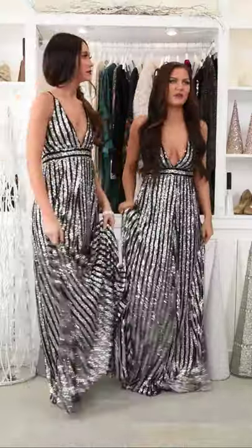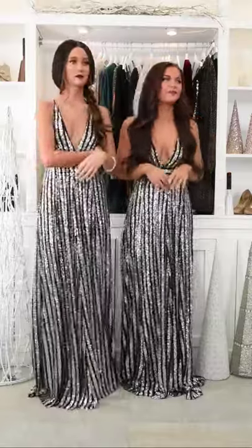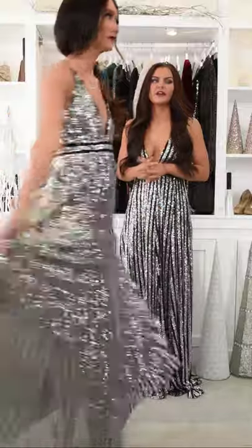Wow. I love this so much. This is also probably in my top three, but my top three will probably change as we continue going back. We are wearing the Dance the Night Away sequin maxi dress in black/silver for $89.